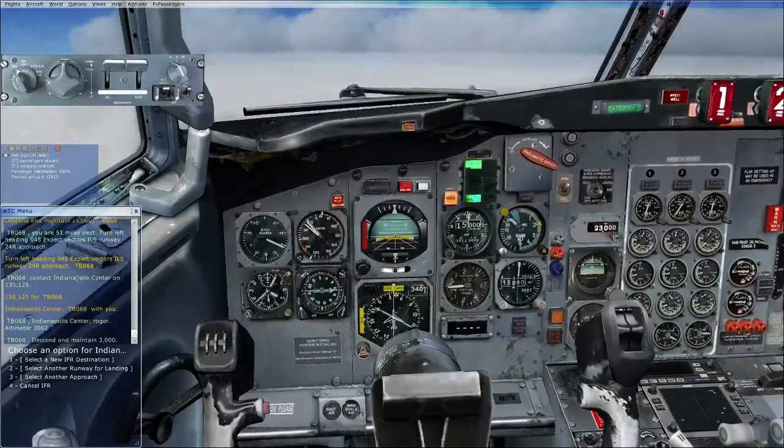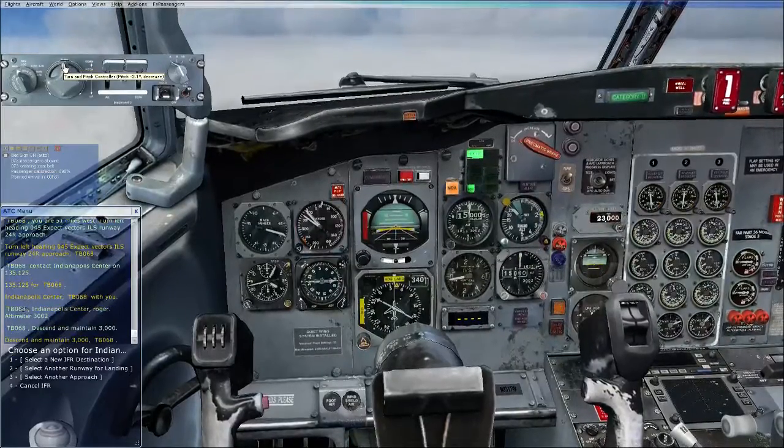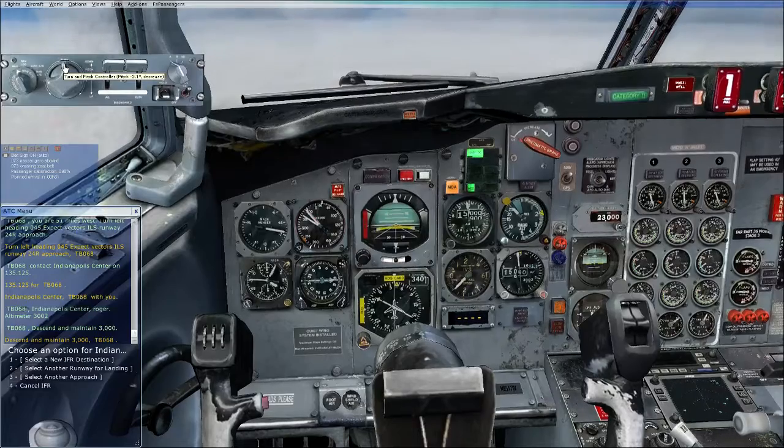Descend and maintain 3,000. Descend and maintain 3,000. Tango Bravo 068.